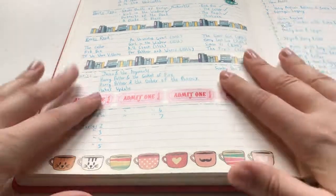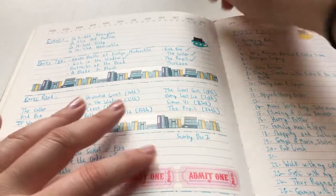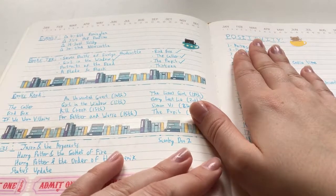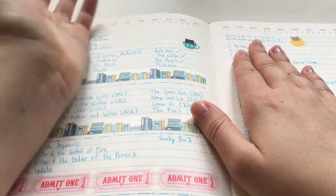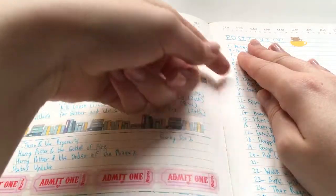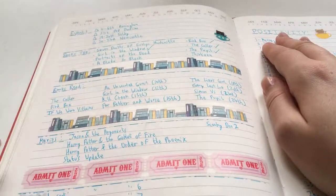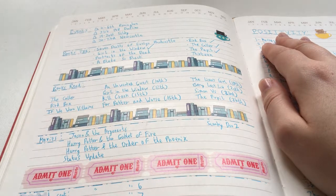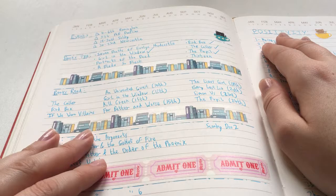I have this cute cat washi tape, and I have these little cat stickers of positivity, which I don't want to show you because there might be some private stuff on here. But each day I write down a positive thing. I just write really easily numbers of the day, and I write down one thing for every day that was a good thing, and it's just my way of trying to be more positive.